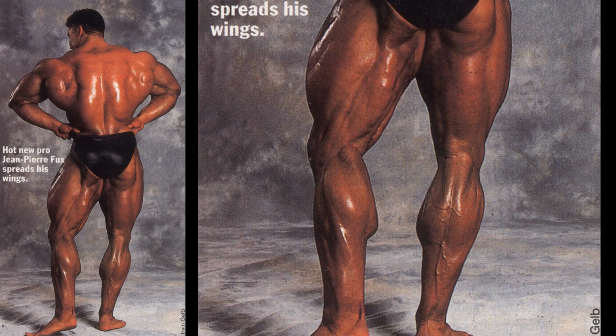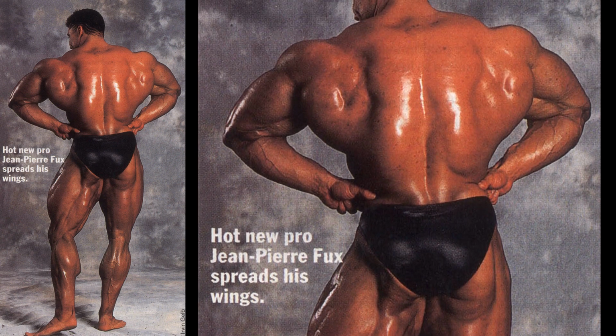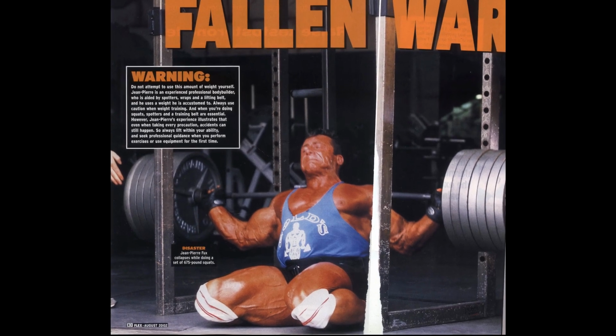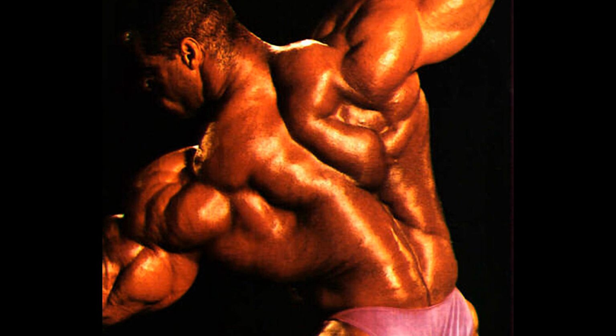J.P. Fuchs had a Paul Dillett level of mass and proportionately longer legs that carried a great deal of mass, a trait similar to Dorian Yates. Fuchs' bodybuilding career was tragically shortened as a result of a squatting injury. Back to Dillett, his lats were not his strength, but his spinal erectors weren't a weakness.